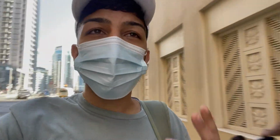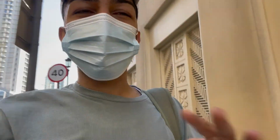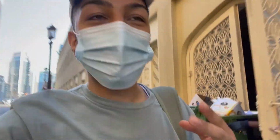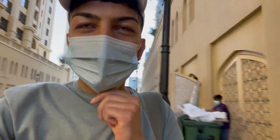So guys, I've been told that you have to wear your face mask at all times. And if you don't, there are hidden cameras. So if you get caught, you will be paying approximately a 3,000 dirham fine. And you'll get fined at the airport before leaving the country. So we don't want to be doing that, do we?